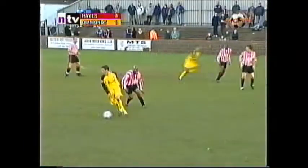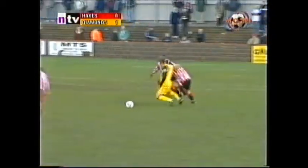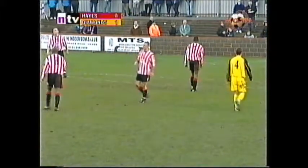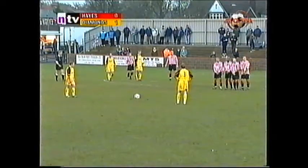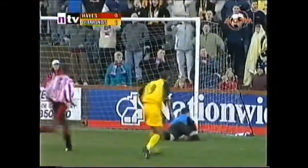Good stuff from Derby. Oh, that's excellent work from Gary Mills, who is closed down by McKim. That'll be a free kick for the Diamonds. McKim all over the back of Gary Mills. Dangerous position for a free kick to be given away, with Brady and Underwood over it. Oh, Underwood takes, that's good. Oh, just wide.